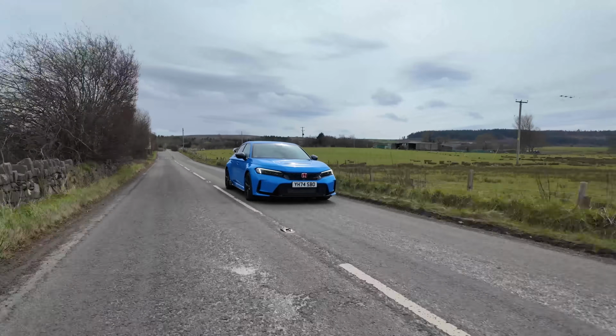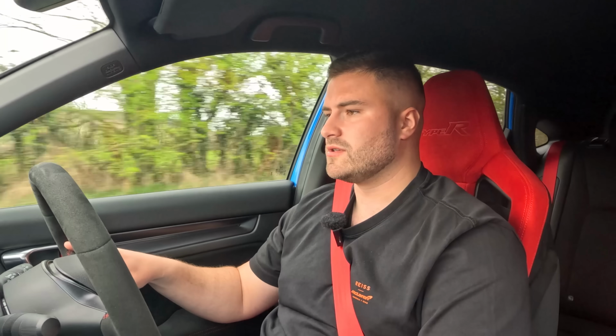But I'd like to say a massive thanks to Tom for letting me get behind the wheel of this FL5 Civic Type R today. It's been that good, I'm going to go home and see what the deals are on these, because I might fancy a change soon, and this is a bit different, and the driving experience is very good as well. I'll just be interested to see what they come out at.